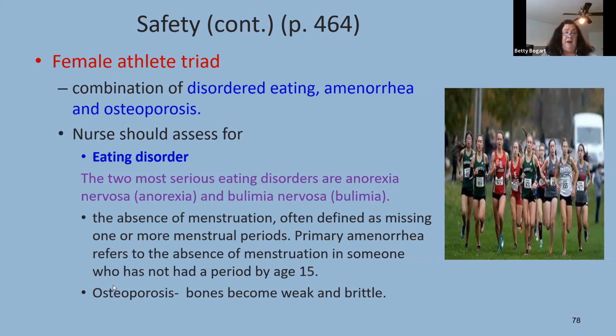We know there's anorexia nervosa. They eat nothing and they exercise incessantly. And then bulimia nervosa, which is eating like everything and vomiting it up as soon as they possibly can. So both of them are a lack of all the vitamins and minerals and nutrition, and it causes that bone to be brittle, that osteoporosis.